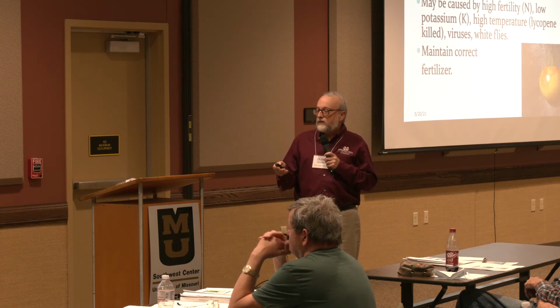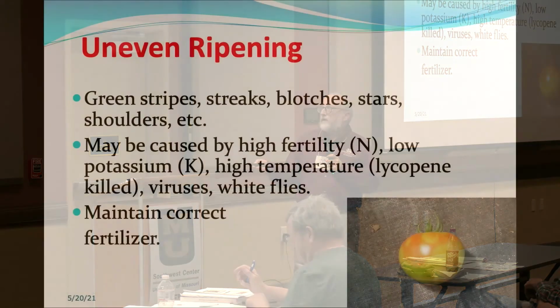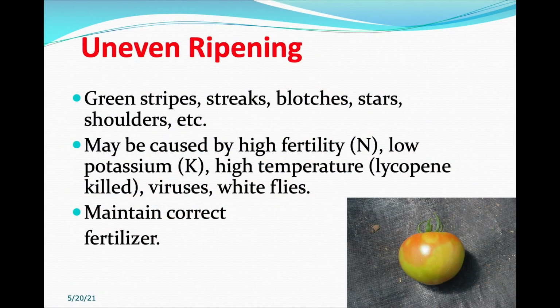Now we go to the yellowing on the fruit, just called generically uneven ripening. And it can be green stripes, streaks, it can be blotches. Sometimes on the bottom of the fruit there's like a green or yellow star-shaped thing that didn't ripen. Several possible causes here: high fertility with nitrogen or low potassium. Those are probably the most common. High temperature, when you get up into the 90s.